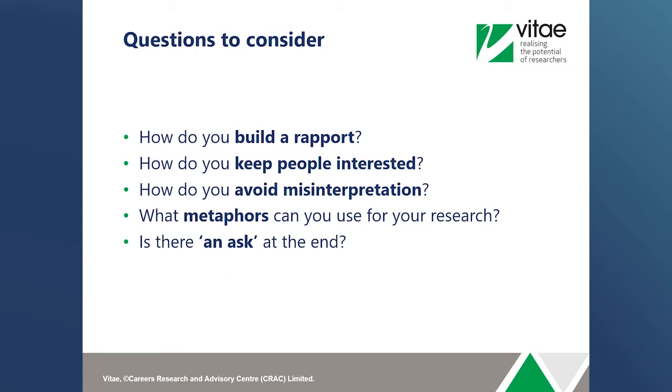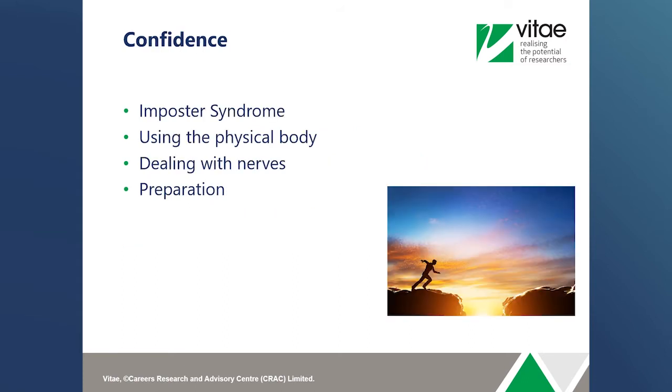Once we've got our narrative and audience considered, let's think about confidence to deliver. So with confidence, we're going to talk about 4 things: imposter syndrome, using the physical body to help us deal with nerves, and how to turn nerves into excitement. Nerves just show that you care. It's the adrenaline rush that allows you to focus on the task at hand. So nerves are a good thing.